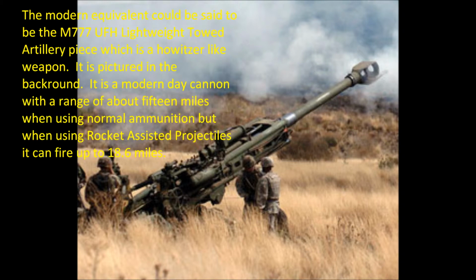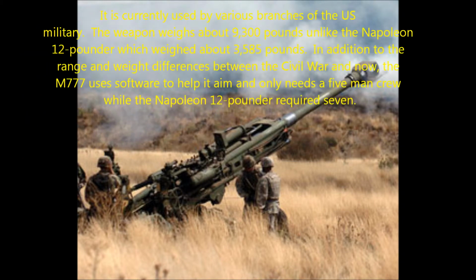It is a modern-day cannon with a range of about 15 miles when using normal ammunition, but when using rocket-assisted projectiles, it can fire up to 18.6 miles. It is currently used by various branches of the U.S. military. The weapon weighs about 9,300 pounds, unlike the Napoleon 12-pounder, which weighed about 3,585 pounds. In addition to the range and weight differences between the Civil War and now, the M777 uses software to help it aim and only needs a 5-man crew, while the Napoleon 12-pounder requires 7.